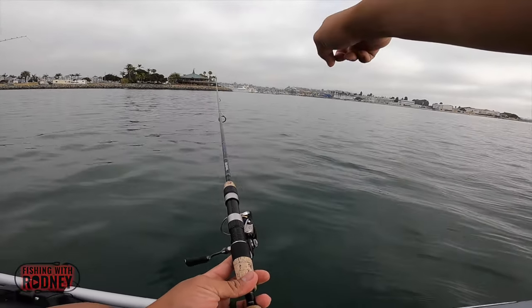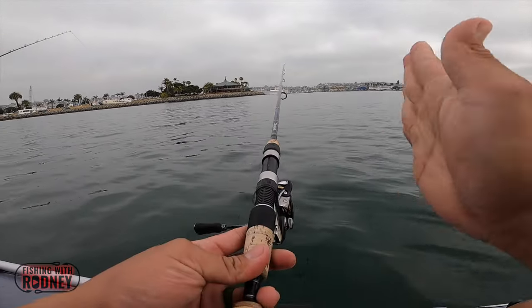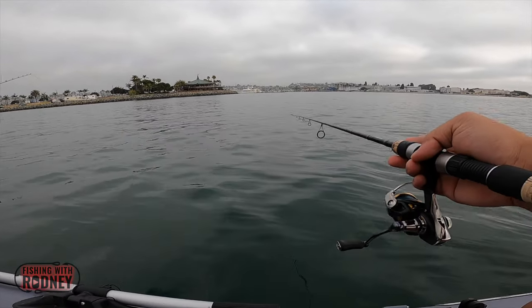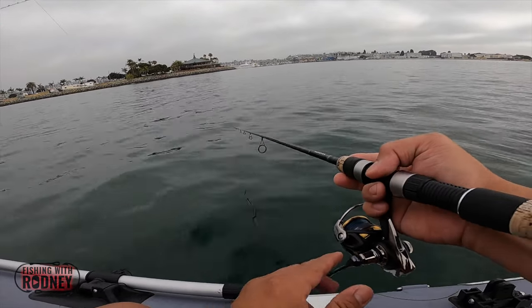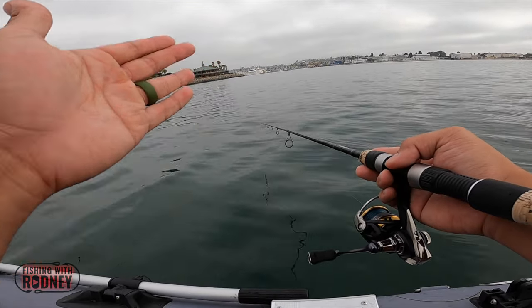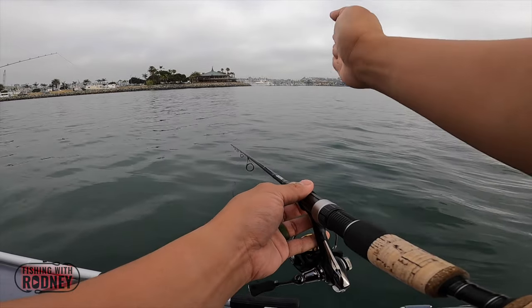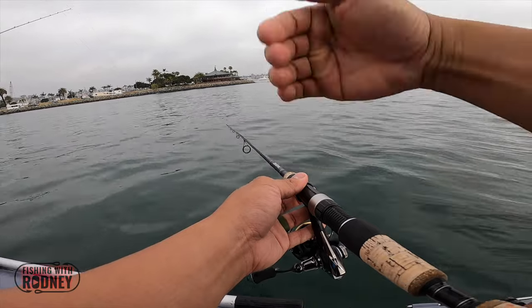So American Harbor is in front of us. We're drifting out towards the mouth. So that's why me and Benji are facing this way, because we're casting against the current, and then we're retrieving it with the current. And a lot of the predator type fish like the halibut and the spotted bay bass are going to be facing against the current because that's where the bait fish are going to be going towards.